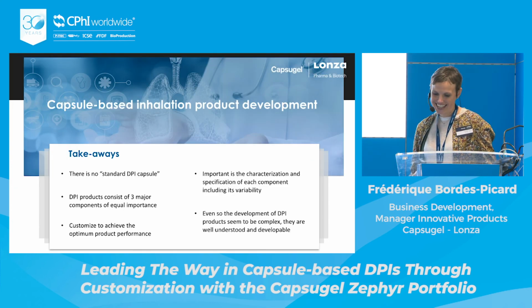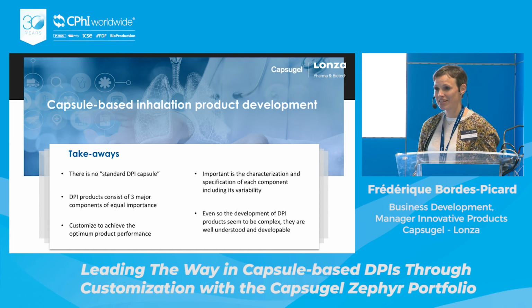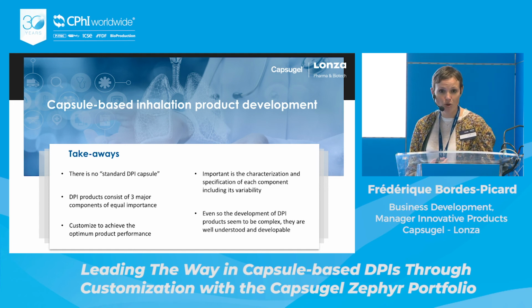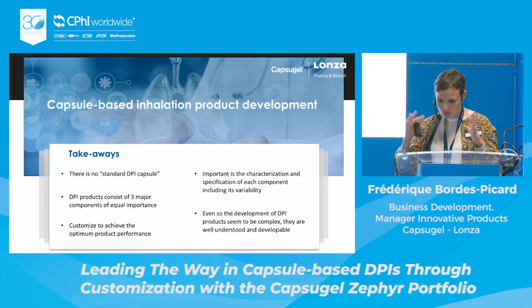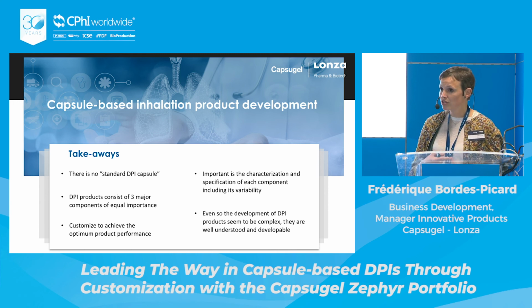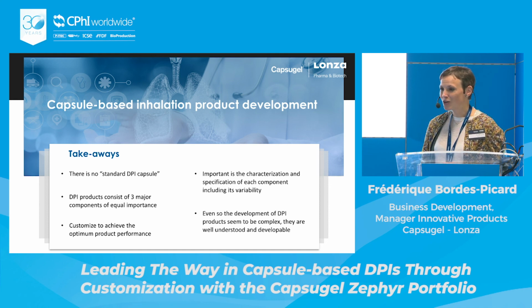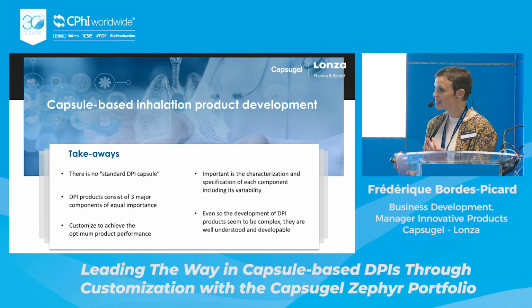So my conclusions, I guess there is no standard DPI capsule. And I guess my favorite sentence will probably be, it depends. It depends on where you want to go, where you want to launch your product, what is the ideal product you have in mind, who is your patient, but also what are your formulation characteristics, how sensitive is your formulation. So it's about understanding the product target profile to help guide, select and further customize the DPI capsules. As I tried to show, DPI products and capsule-based DPIs are multiple components. So it's not all about the capsule, it's not all about the formulation, it's about really understanding the weight of the different elements to make sure that we can make the best choice together.